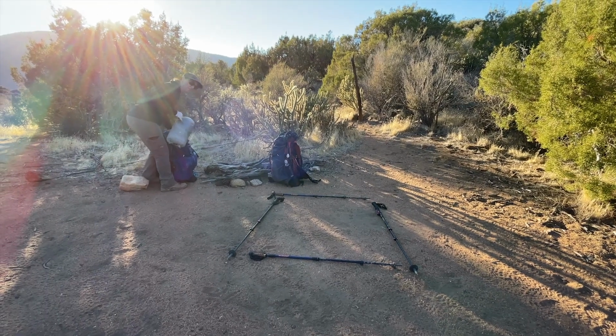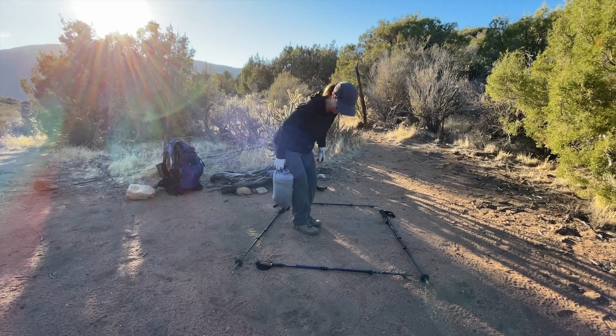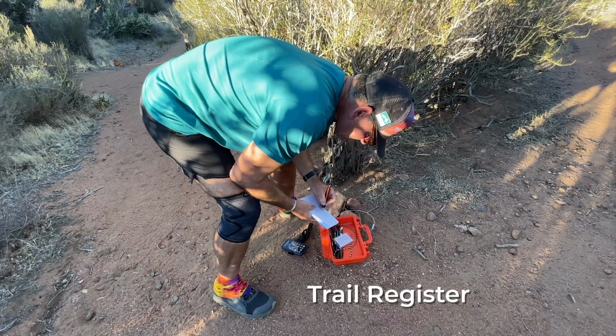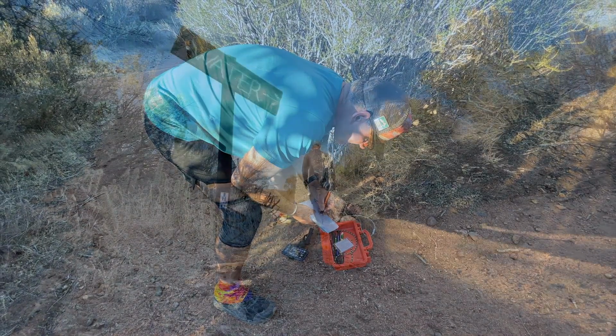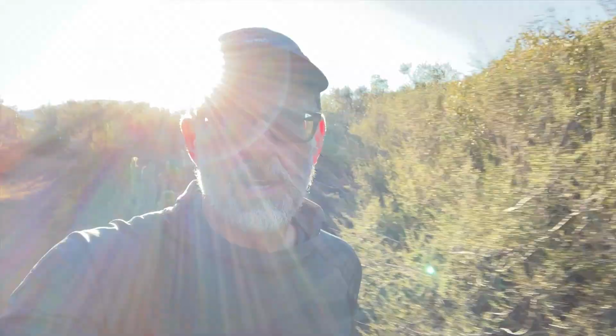I think we found our spot for the night. There it is. We're going to go get some water. Well, we picked out a camping spot and we're going down to the Third Gate Water Cache. Gonna get some jugs of water, bring it up to camp. And I am thirsty. I ran out of water the last mile or so, and I am really thirsty. So I'm gonna chug some water down there.